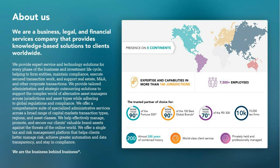CSC is globally headquartered in Wilmington, Delaware, and we are a privately held organization. We just celebrated the one-year anniversary of the biggest acquisition in the history of our company. In November of last year, CSC acquired the InterTrust Group, which has doubled the size of our company as far as employee count is concerned, and also it has dramatically increased our global presence as far as the number of countries where CSC has a physical presence.